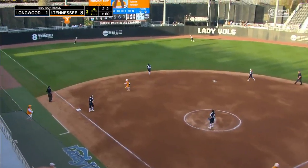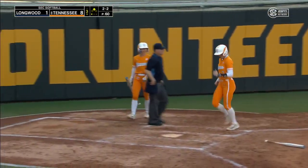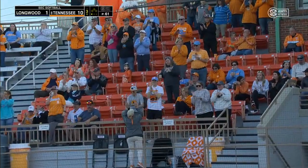Hit well to the gap. Will go over the wall. Oh, it hung in the air. It's a boo blast. Whoa, 2-run homer for McKenna Gibson, 10-1 Tennessee.